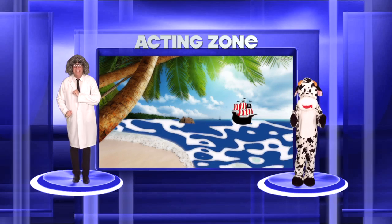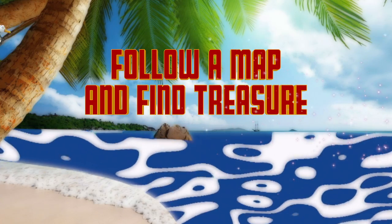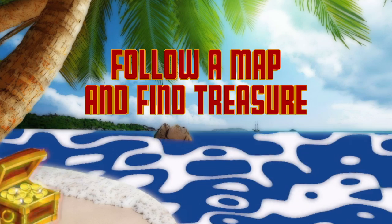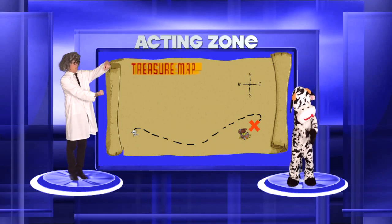Wonderful job! Magic hat, let's have another! Follow a map and find treasure. That's a brilliant idea. Everyone, please, take out your pretend treasure map.